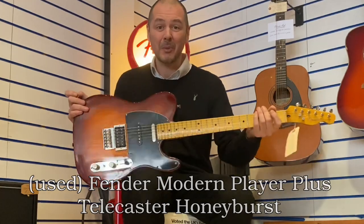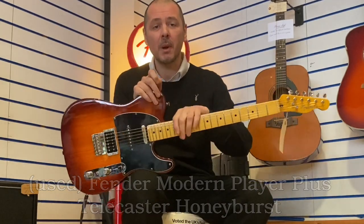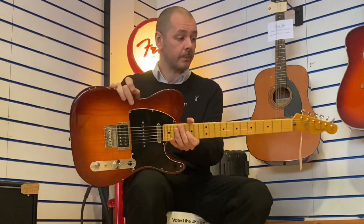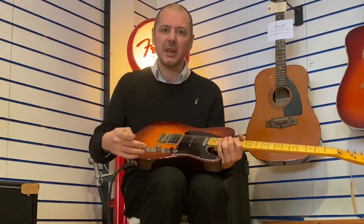Kev Atherton's music. I'm going to show you this today. Amazing guitar. It's a Fender Telecaster, made in China. It's the Modern Player Plus, and it's in Honeyburst. It is used, so it's second hand. It's only had one owner, never been gigged, but there are a few little defects on it.